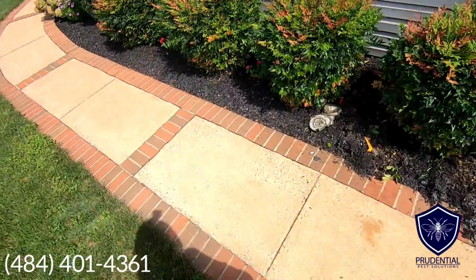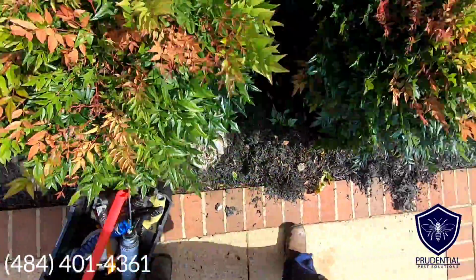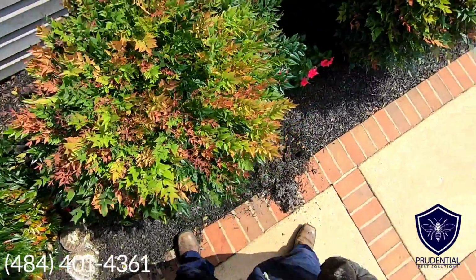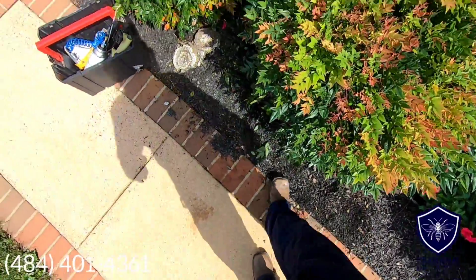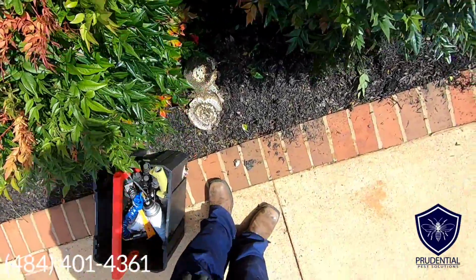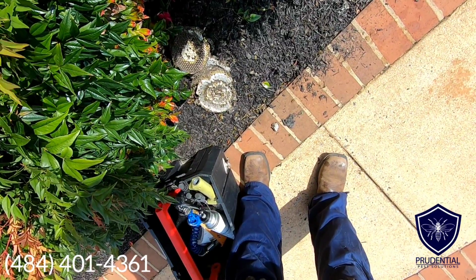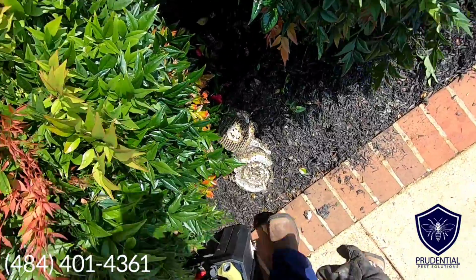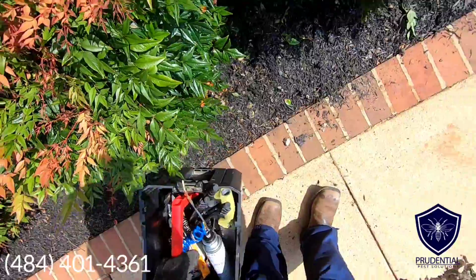Since we got the whole nest out, there's no need to use any kind of dust or residual. We are going to come in at the end and just treat the soil around there, because there are workers flying around right now, and they're coming back, and they're not going after the comb. They're going after where that nest was in the ground. And are they going to die in the next few days? Absolutely. But I want to speed up that process. So I'm just going to use a liquid insecticide and treat that area there, just so we can speed up that process. So there is our nest.